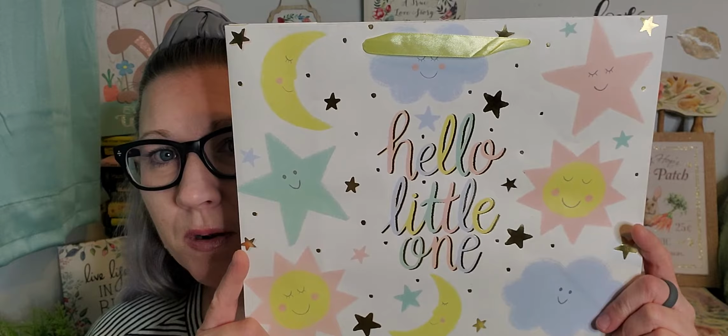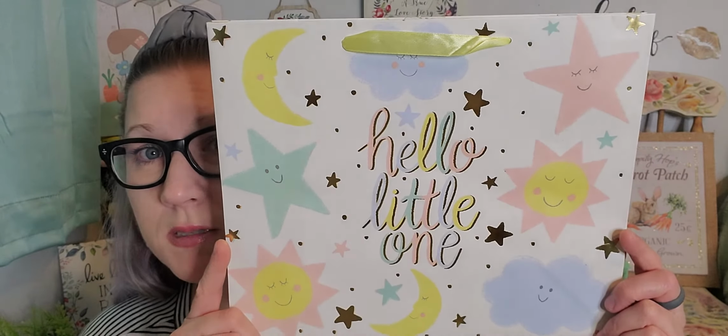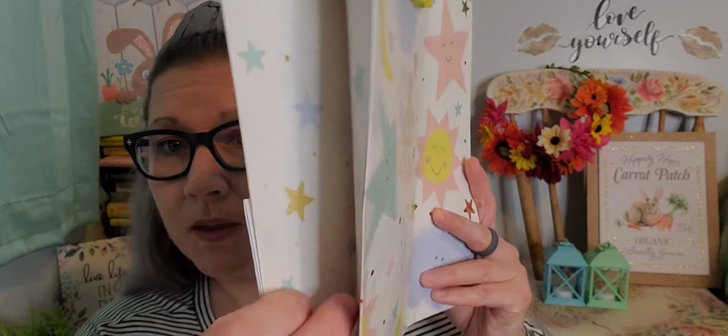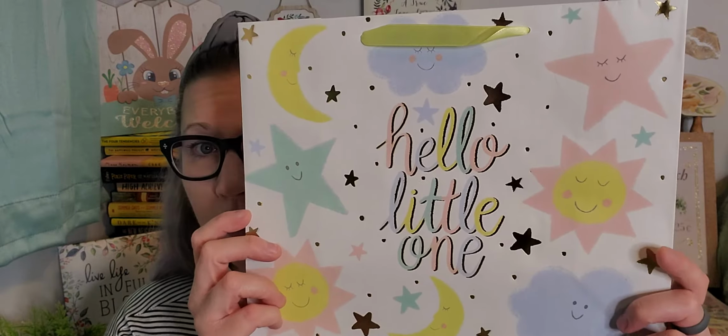So I picked up this one right here that says, "Hello, little one," with the design of those beautiful moon, stars, and clouds all over it. So, so beautiful. And then this is the inside of the bag fold right there. Very, very beautiful and cute. So I picked up that one.